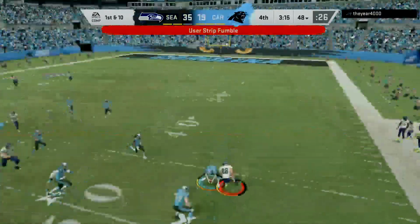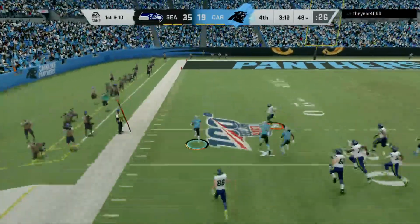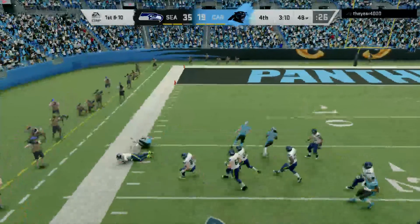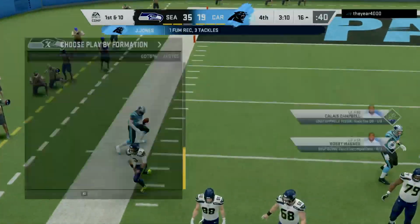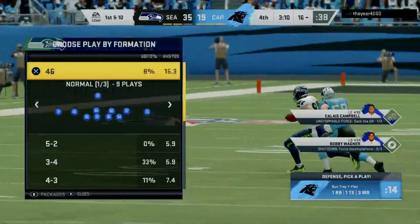And now the ball's out. Fumble near midfield. And it's picked up by the Panthers. And they will finally stop him, but a great return. Gets that football all the way down to the 16-yard line.